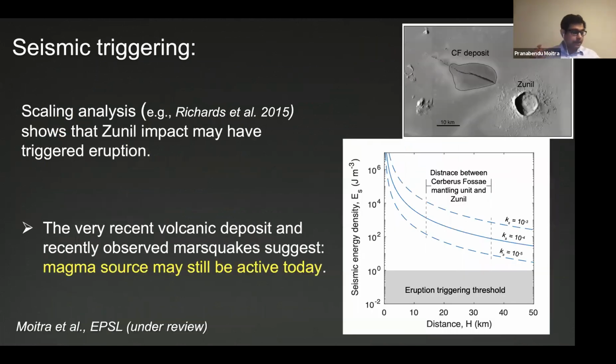Also, using scaling analysis, just to check the time quickly, and using some of the existing studies on terrestrial cases: this deposit is very close to the Zunil crater, 10 to 15 kilometers away. The age of Zunil is very close to this deposit, and the deposit also post-dates Zunil. So that indicates that there might be some implications of this impact.